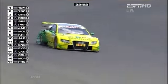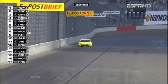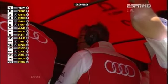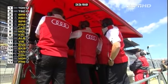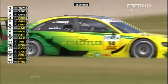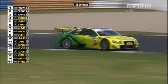Already having celebrated two podiums in the 2011 DTM. Would like to be adding another one here as well. Huge crowd here at the Eurospeedway enjoying a scintillating race from the DTM. 33 of the 52 laps done and dusted, and the weather has not played the part that we thought perhaps it would. So Martin Tomczyk then.